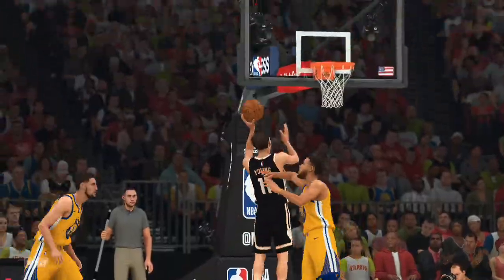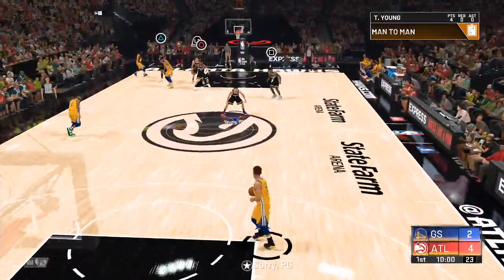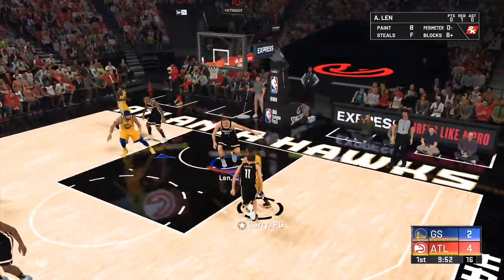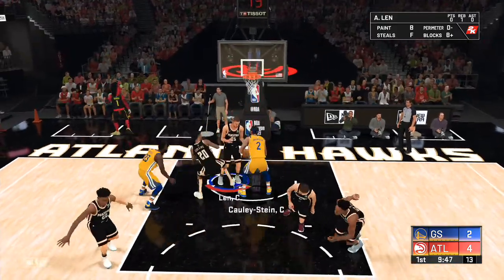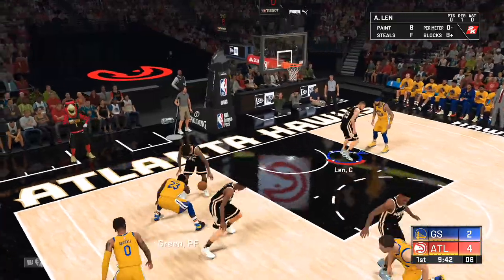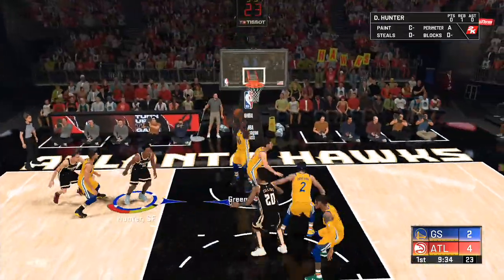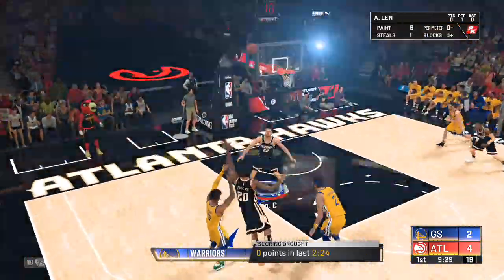Just setting the tone with an aggressive move to the rack. And where's the help defensively? No excuse. You have to be aware. He should be on your radar all the time. Here's Curry following the basket by Trae Young. Curry. Here's Cauley-Stein. Dishes it to Green. Stolen by Collins. Oh, and a fast break for Atlanta. Here's Hunter. Green with the rebound. Warriors have gotten only 1 of 6 shots to drop for them to start this game.